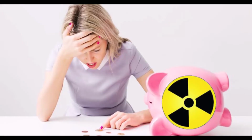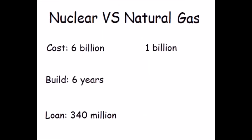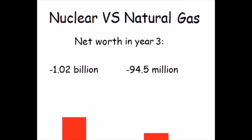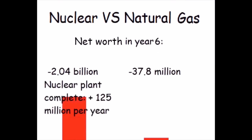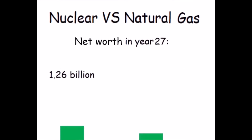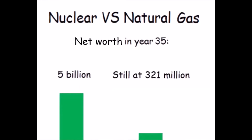Cost is a major concern for many anti-nuclear supporters. However, nuclear energy is expensive in the short run, but is significantly superior to a natural gas plant in the long run. It does take longer for it to break even, but with the very low cost of fuel compared to the massive amounts of gas required to run a gas plant, it is much better in the long run. It takes longer to break even, but when it does, it's a money-making machine.